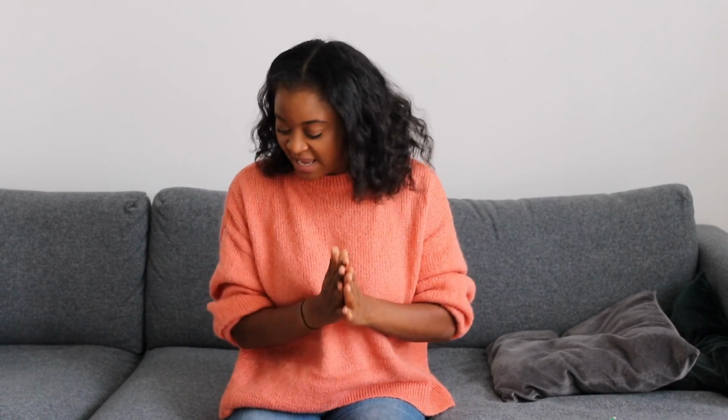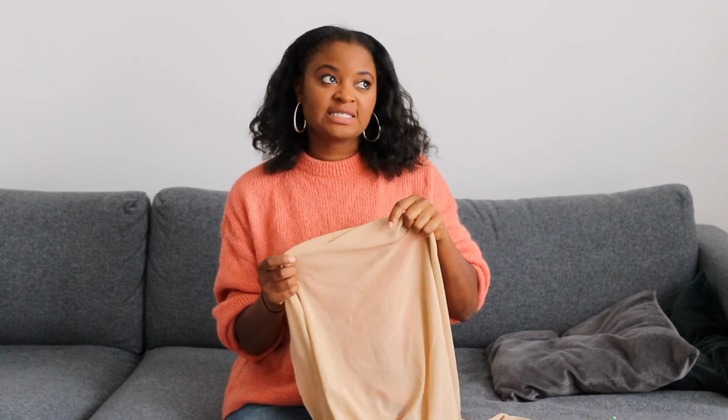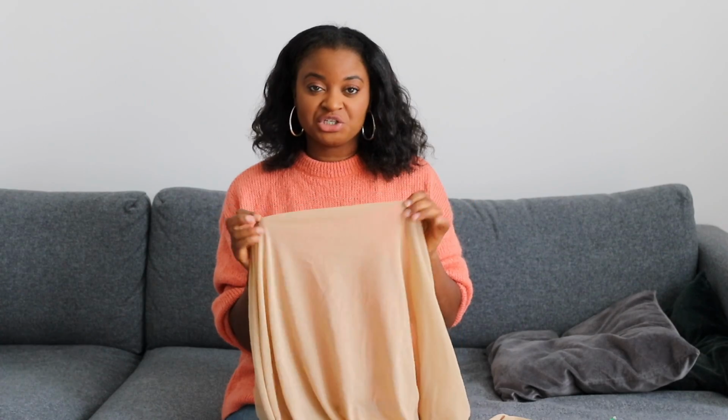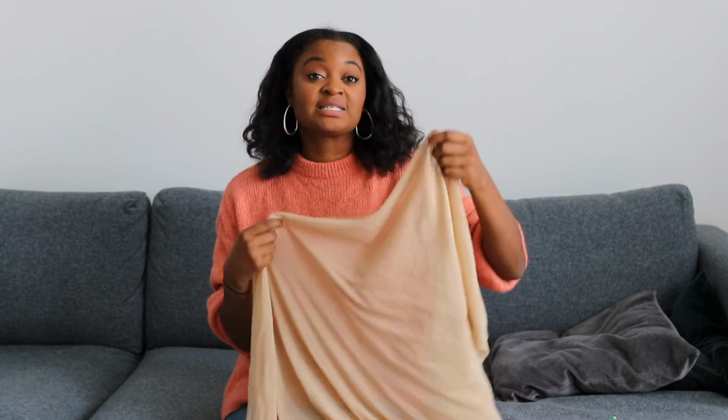What else did we get? I got some swimwear lining. This isn't exactly swimwear lining. It's just a stretch mesh. They didn't have the right kind of lining, but you can use a stretch mesh like this to line your swimsuits, because this also works really well in chlorine and salt water.